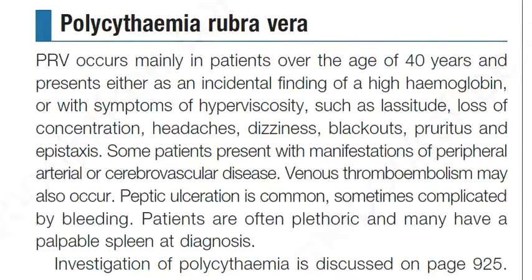Polycythaemia rubra vera. PRV occurs mainly in patients over the age of 40 years and presents either as an incidental finding of a high hemoglobin or with symptoms of hyperviscosity, such as lassitude, loss of concentration, headaches, dizziness, blackouts, pruritus, and epistaxis.